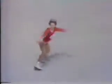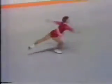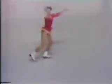Nice triple toe loop. She skates with caution, but she's quite another triple salchow, a much more difficult jump.